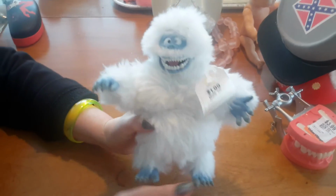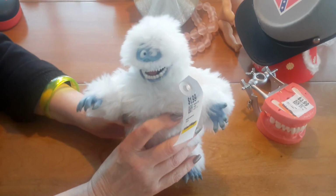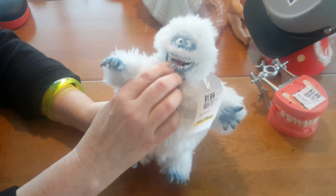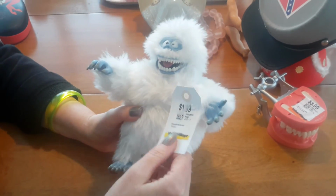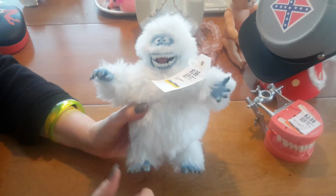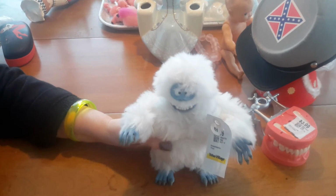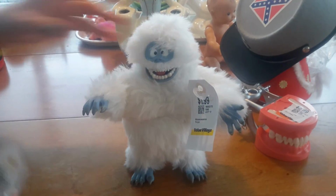It's a Bumble. They sold these at Kmart and at Spencer Gifts. I forget what company did them, but they did all the little figures. But this Bumble is extra nice. So it was $1.99 less 30%. He's very nice. And then another Bumble.